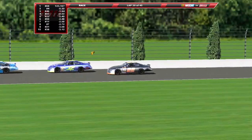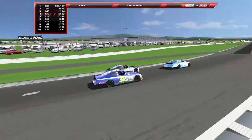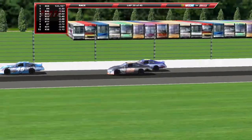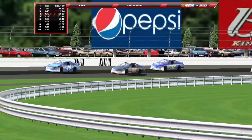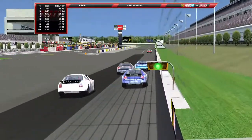Here comes Ryan Matthews looking underneath. Is he going to be able to get his nose in there? He drives it in deep into the tunnel turn and makes it stick. Still side by side heading down into turn 3. Ryan Matthews moves up to P4.